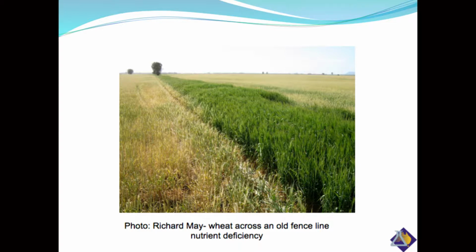This is a wheat crop that's been sown across an old fence line. And basically, we can see the effect that good nutrition has, because basically we've harvested the nutrient in either paddock and not at the fence line.